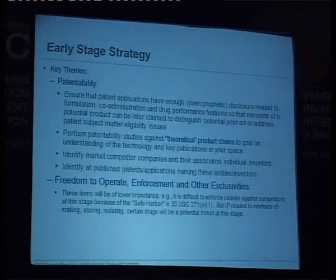So you also want to look at what some of the other competitors are doing in your landscape from a patentability perspective. So it's very helpful to run informal patentability searches against hypothetical claims. And you generally just want to start to become very aware of what your competitors are doing by monitoring their patents, published patent applications, and doing searches based on their key inventors.